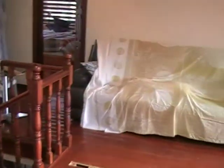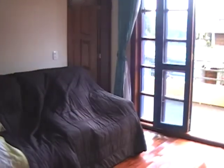Lots of bathrooms. If I'm not mistaken, every bedroom has a bathroom, and I think there are 5 bedrooms. Walk around outside now.